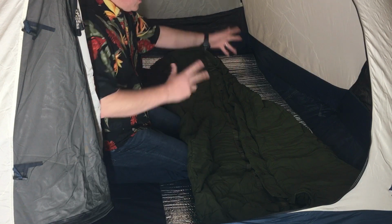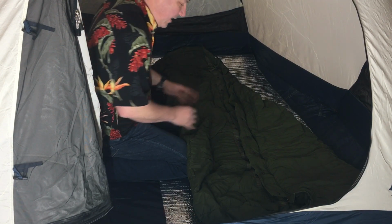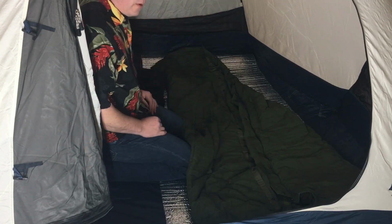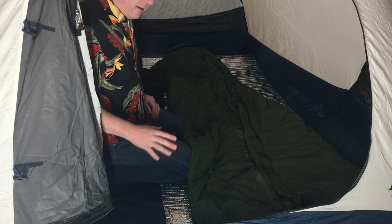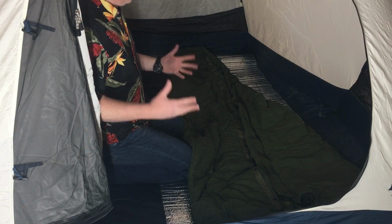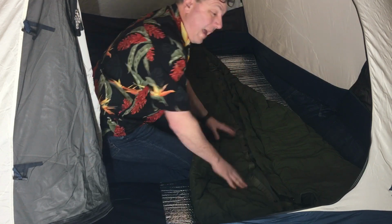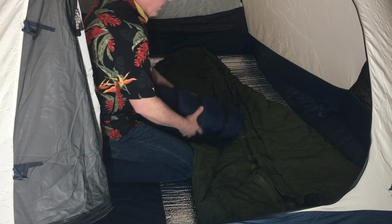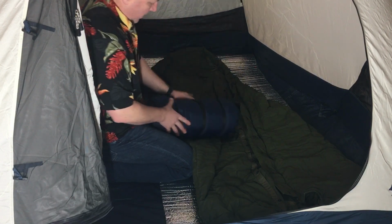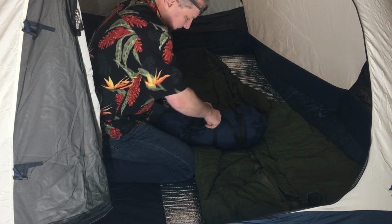I use it as padding. I don't really carry a Z mat or air mattress or anything else like that. This is usually enough of a mattress for me. So I've got something under the tent stopping some of the cold. I've got the Reflectix really stopping the cold. Now I've got some airspace, some insulation, some padding to lay on. Usually on top of that, and I think you guys have seen this one in a blanket video.